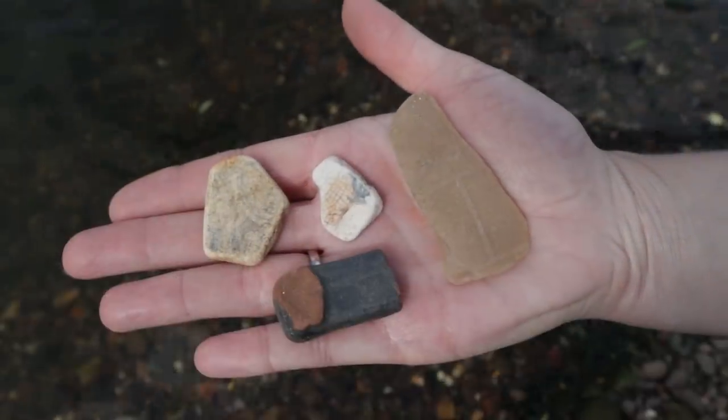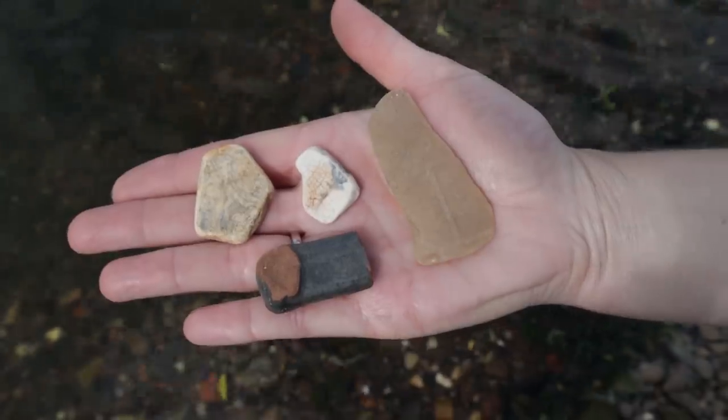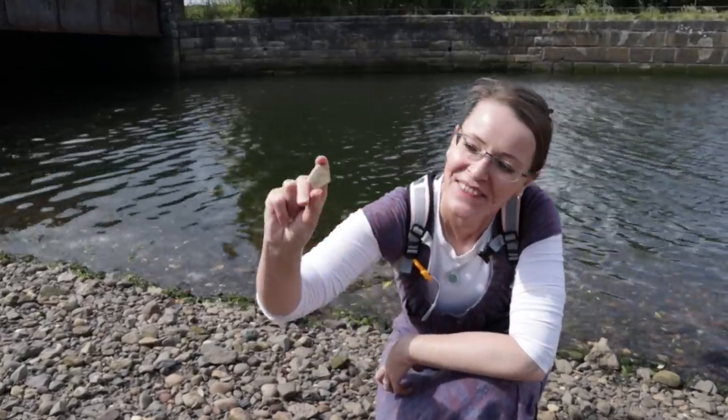I found a couple of pieces of pottery. They're all transferware. One's really faded. I think it needs a good soap, but we're going to take this one because it's got an amazing pattern. Very cool. Let's have a look at that.